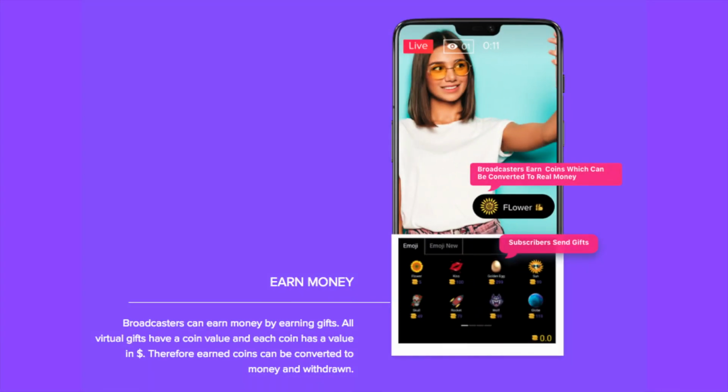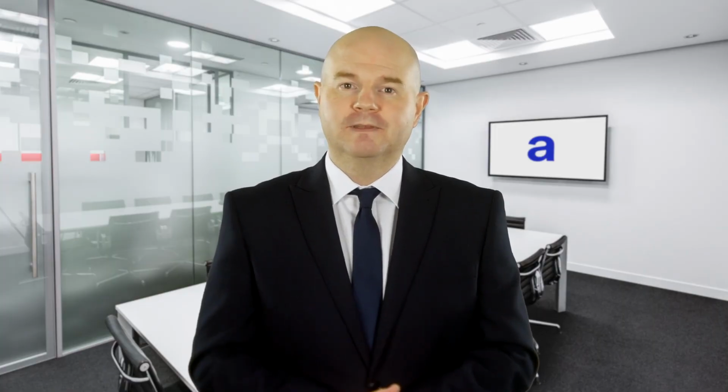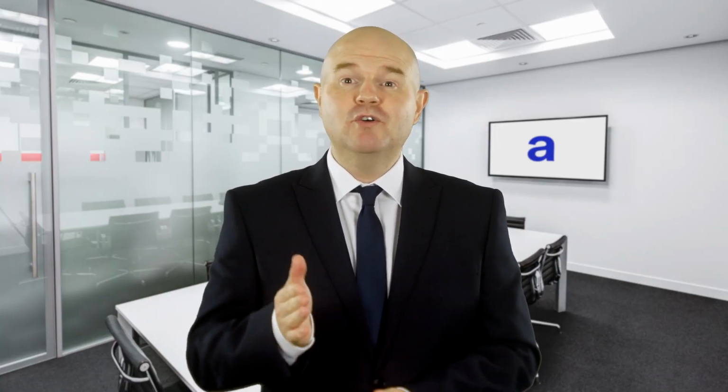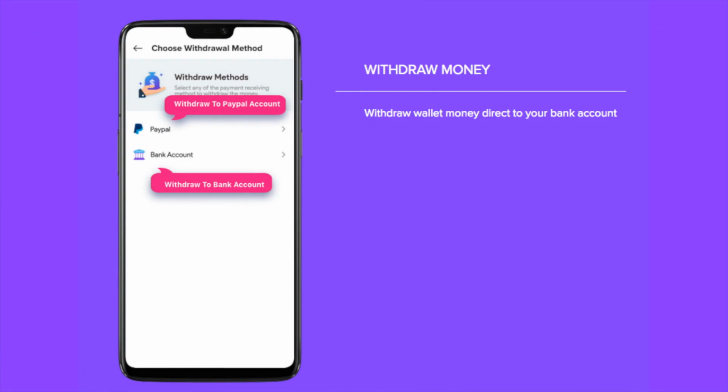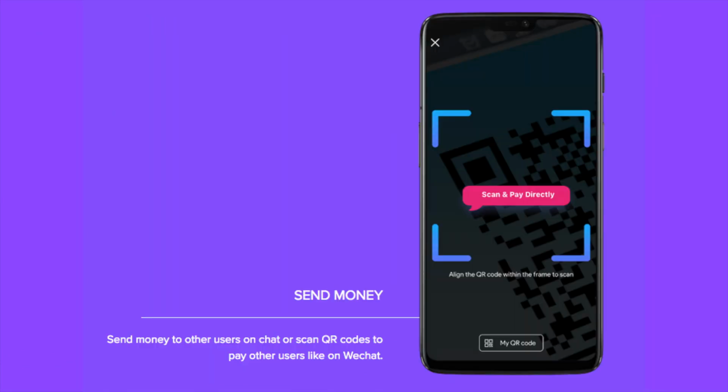Earn money. Interesting. All virtual gifts have a coin value, and each coin has a value in dollar. That means you can earn real money and save in your money wallet. Also, since the money is real, you can withdraw it. Send money. So easy. Send money on chat or using QR code.